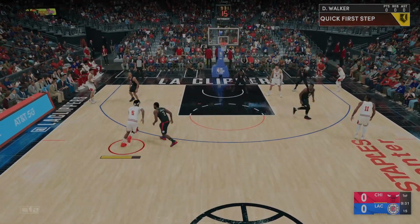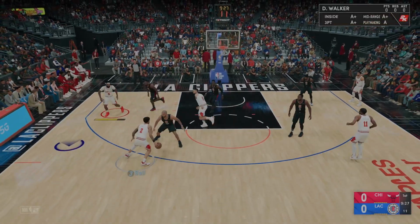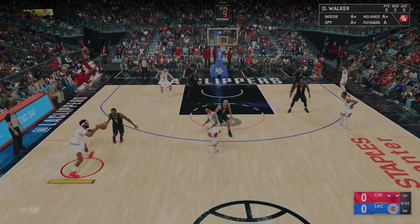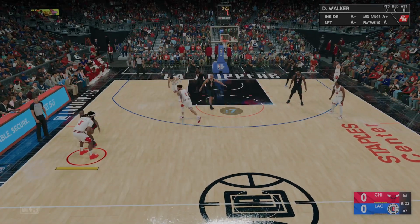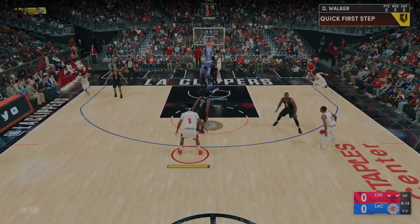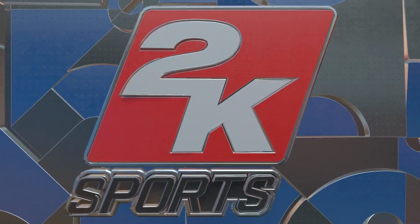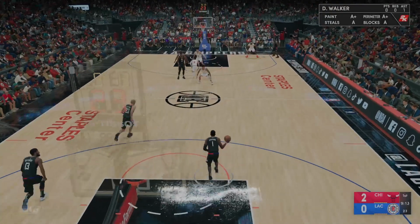Walker with it. Outside, Ball. Walker against Leonard. Down to 5 on the shot clock. Here's Vucevic, and slam dunk by Vucevic. And using every bit of that large frame for the exclamation point, Vucevic, a force around the rim.